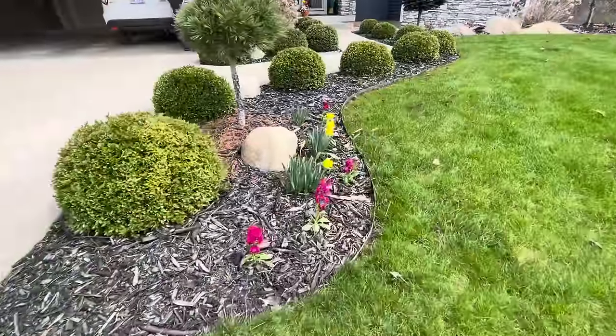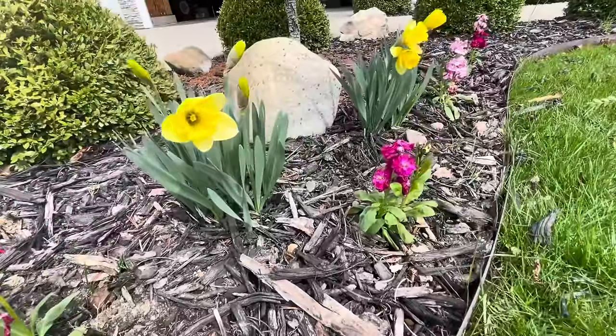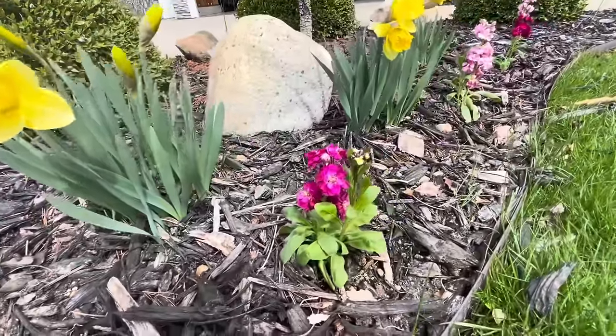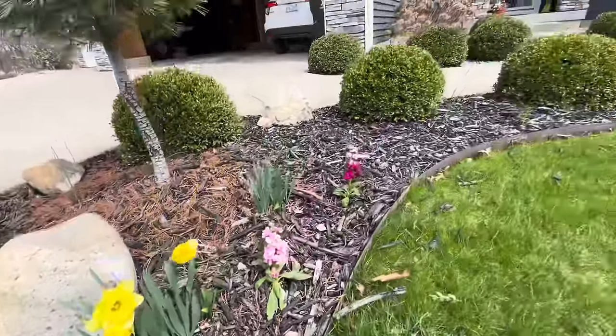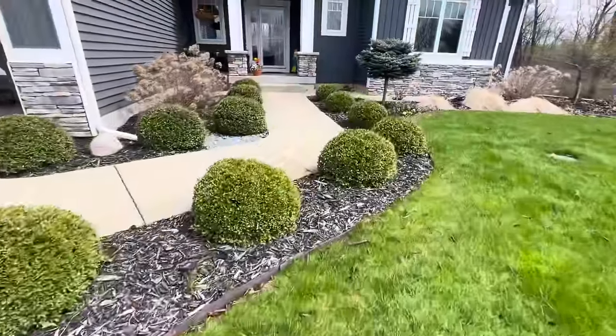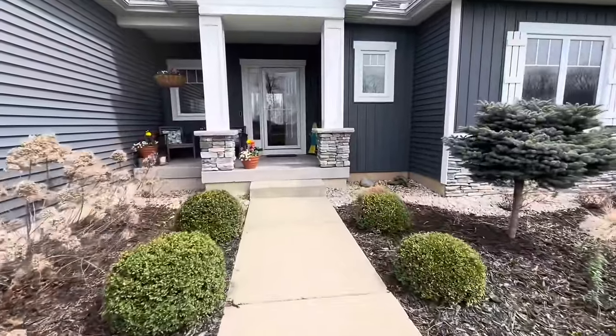Before I say bye, I did want to show you that some of my daffodils have started to bloom. And they're looking really cute with the stock. So I'm really glad I put that in. And then give you a little update on my planters.